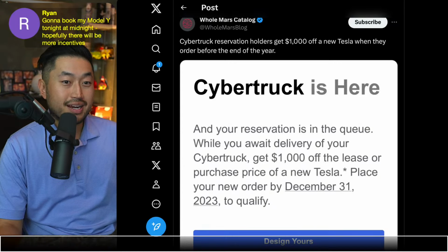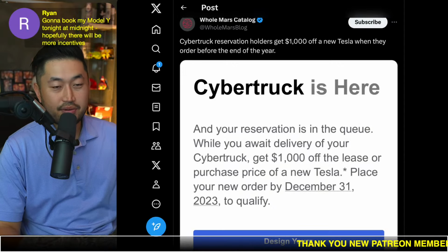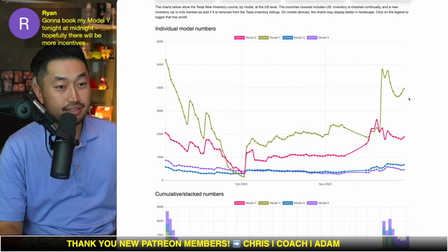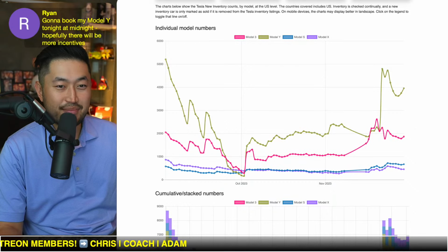Hopefully there will be more incentives. Yeah, that's a good point. I mean, we're starting to see a little bit of changes happening onto the website. Let's just briefly take a look at inventory to see where it's at right now. Looks like it's starting to creep up for Model Y. So you know what that means.